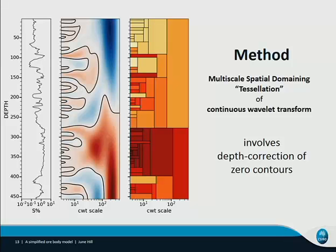And the scale to which it persists is the scale to which they persist in here. So for example, if we have a look at, say, this boundary here, which is this feature here, it only persists up to about 10, 20, 30 meters. Okay, so 30 meters is where it stops. So this feature here is representing this one.